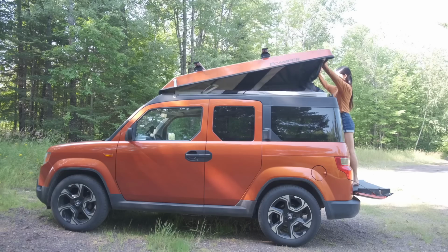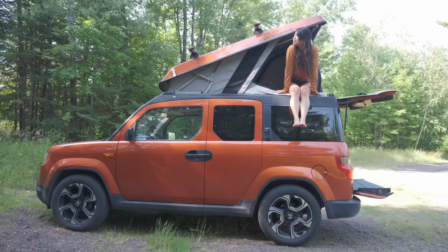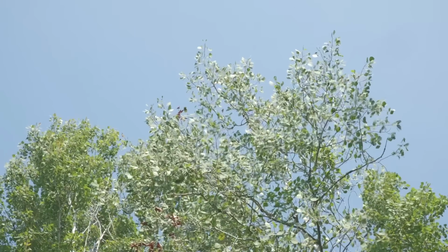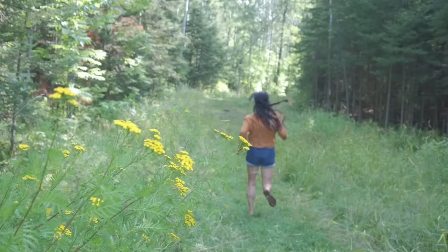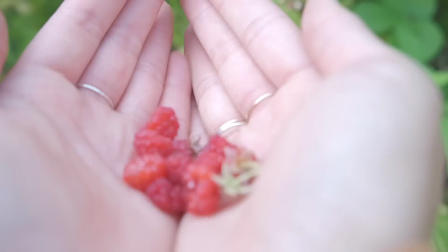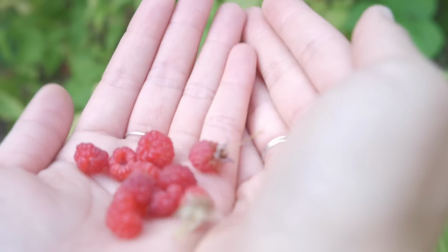Car camping is a really fun, affordable way to travel and makes it easier to spend more time outdoors in nature. Also, it's been scientifically proven that spending more time in nature naturally increases your serotonin levels. So, one could argue that car camping is essential for your well-being. Yeah, let's go with that.